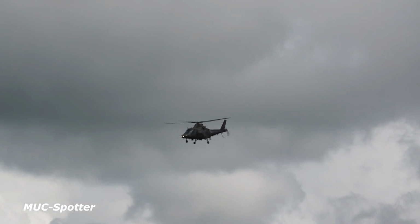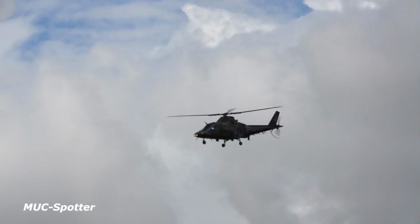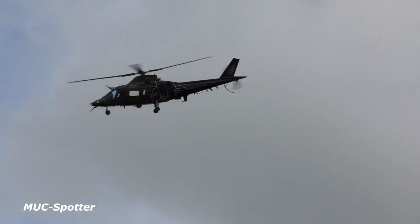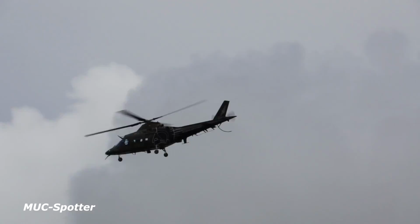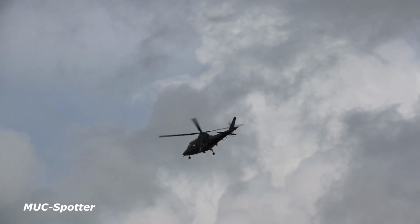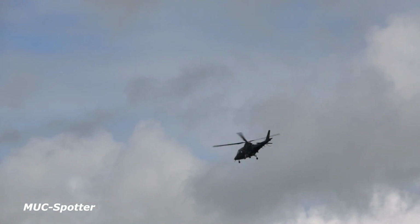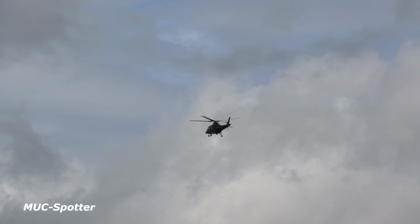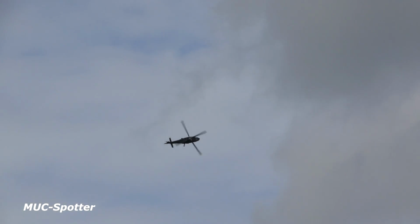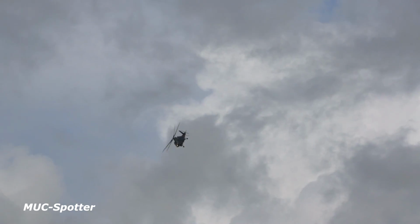Agusta A109BA, number one helicopter wing, focus down. Helicopter flown for us here by Lieutenant Igor Kleiss. He's been flying since the year 2000. He began this season with 2,500 hours of flying time, of which over 1,700 are on this A109BA, and he's led this flight team for the past 9 years.